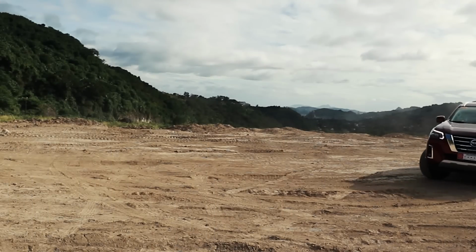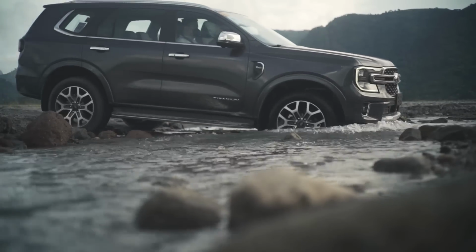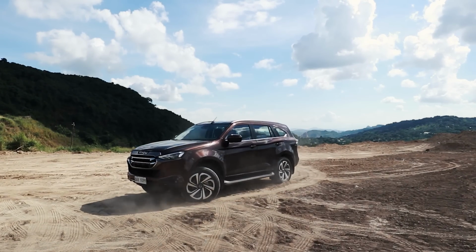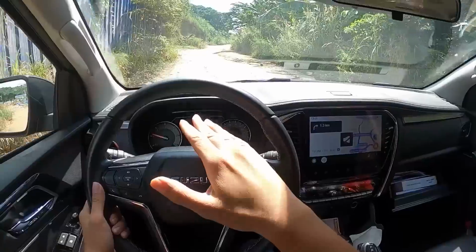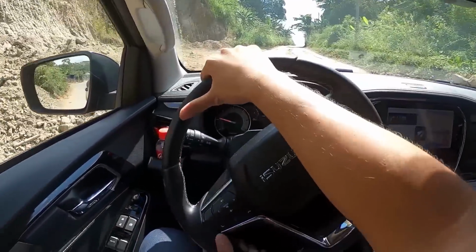Because they have a stiff ladder frame chassis, they're more heavy-duty than most crossovers, and as such, they cater to those who have rugged needs. Those who occasionally drive over unpaved paths, whether for leisure or necessity. Those who need to tow heavy loads. And also for those who just want to look rugged.